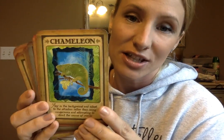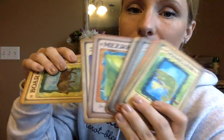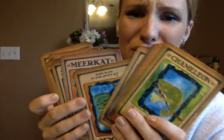I feel like the colors on it are a little bit bland and boring, and the imagery is just not my cup of tea. It's not what I would have chosen: meerkat, peacock, dog. But let me tell you, this deck has been such a great deck for me. My mother gave it to me when I opened up my little tarot shop on Mondays here a few weeks ago, and I've been using this in personal readings for people, and holy moly, is that resonating.